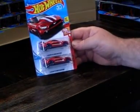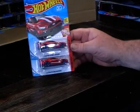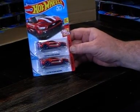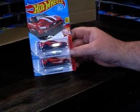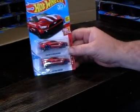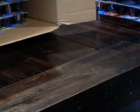Next we have another one that everyone's going to be looking for. Then and Now, car number 9 of 10, the custom 15 Ford Mustang. That's the now of the 67 Mustang. I think it was a 67 Mustang. Might have to double check that.